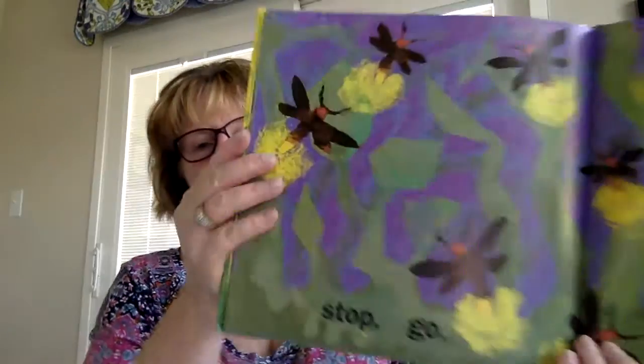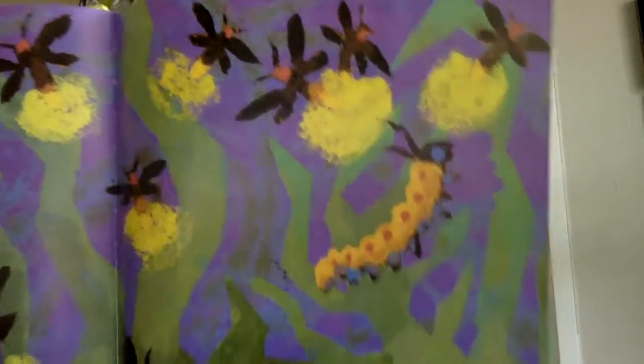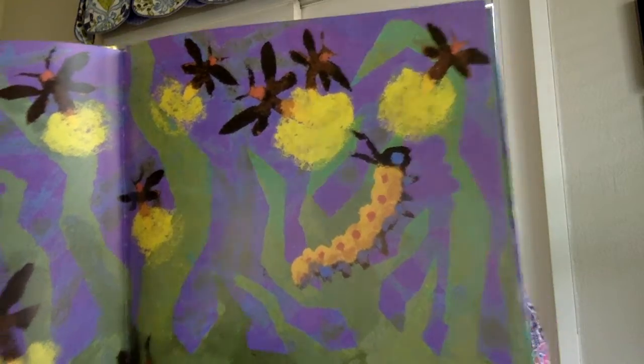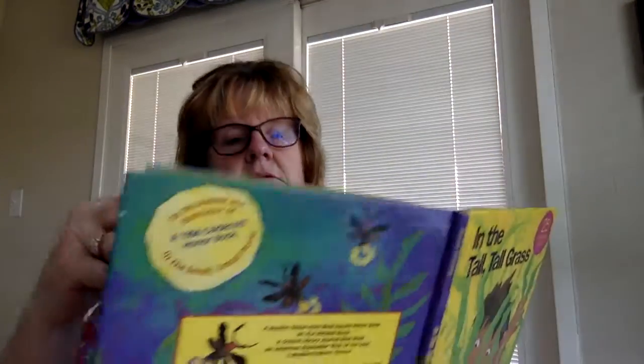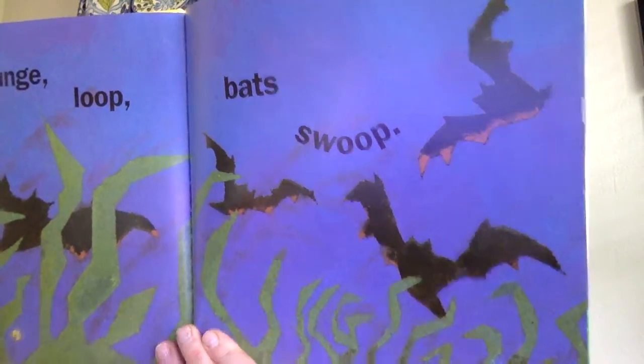Stop, go, fireflies glow. Go out at night sometime with mom and dad in your backyard. Maybe you'll see some fireflies lighting up the sky. Lunge, loop, bats, swoop. Did you know bats eat mosquitoes?